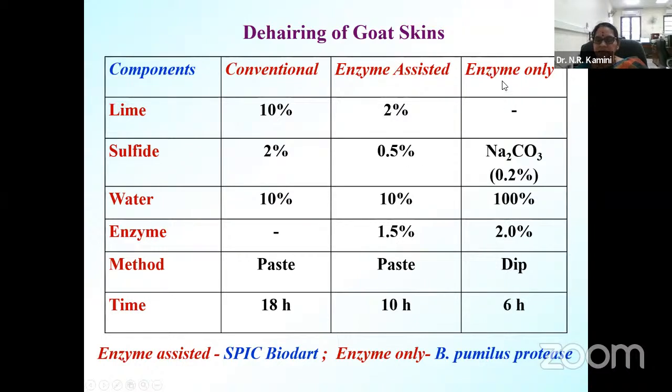In our case, in the enzyme only process, we added a little amount of sodium carbonate alone, and this was the percentage of enzyme applied. And within 6 hours, we were able to remove the hair from the goat skins.